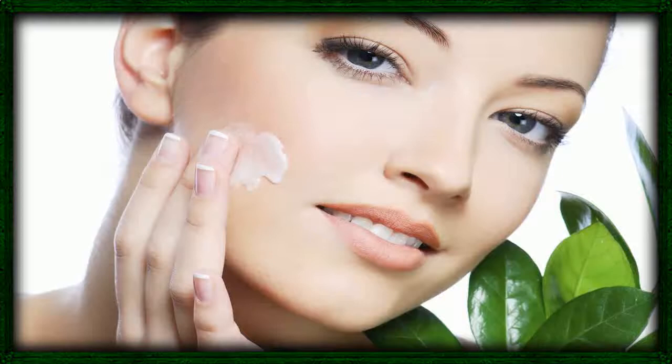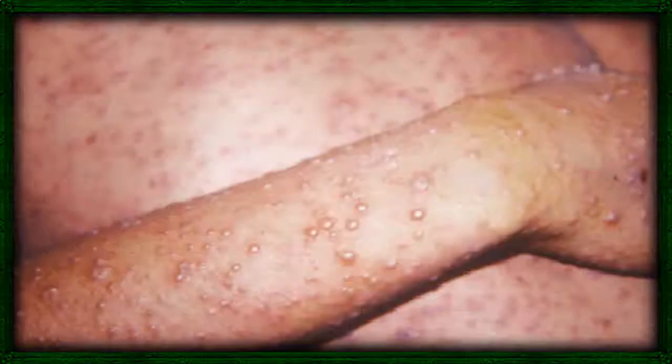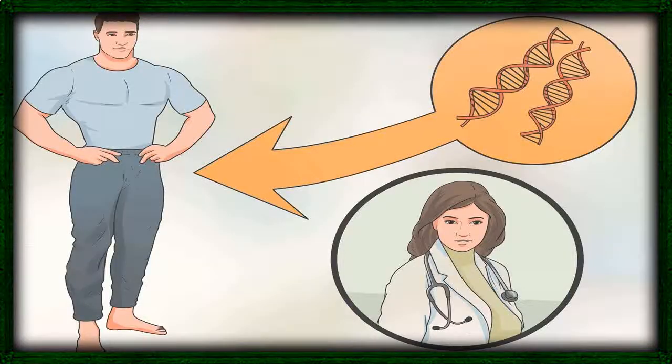What causes chickenpox? Chickenpox is caused by the herpes varicella zoster virus. It is spread by droplets from a sneeze or cough, or by contact with the clothing, bed linens or oozing blisters of an infected person. The onset of symptoms is 10 to 21 days after exposure.